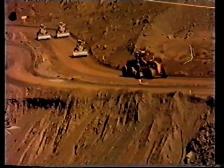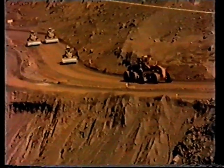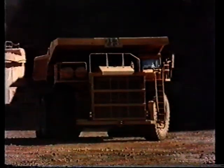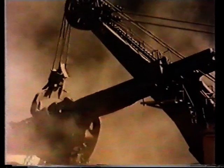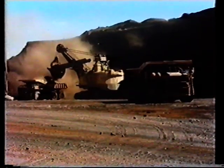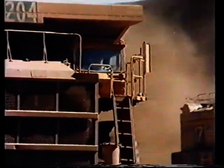In its first full year of production, 1969, Newman took 6.6 million tonnes of high-grade ore from the Mount Whaleback deposit. Since then, they've mined over 400 million tonnes, with a designed annual capacity of 40 million.